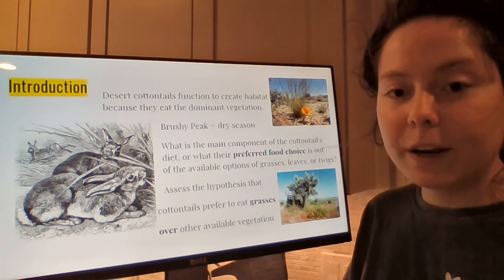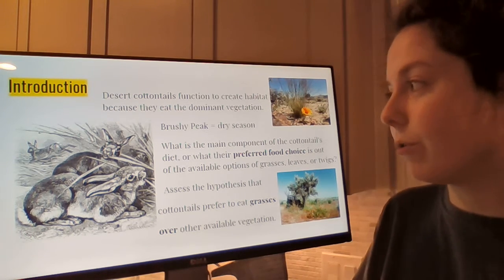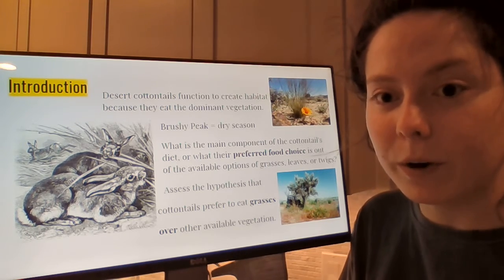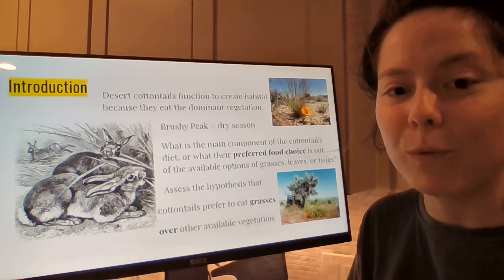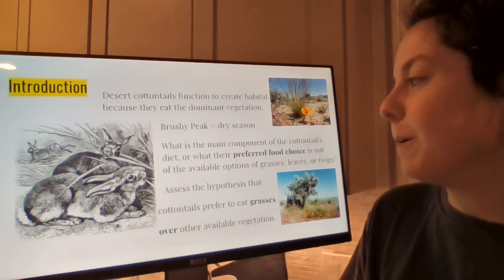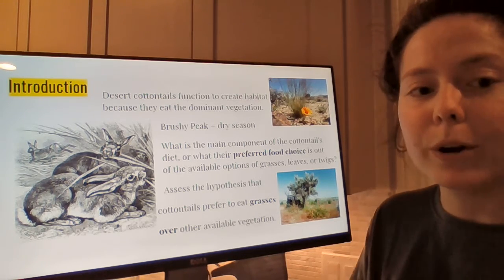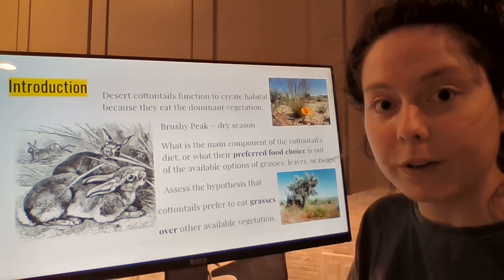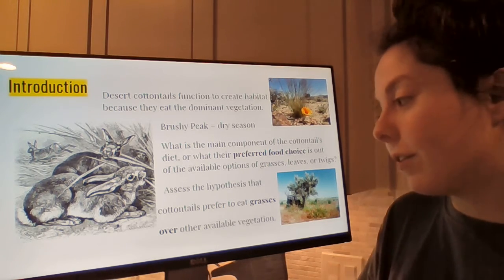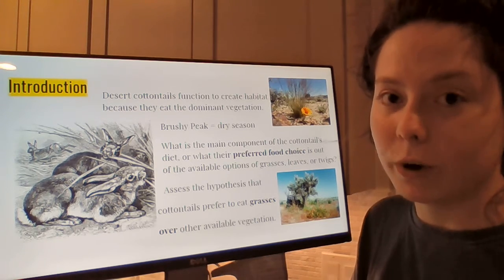There are many available options of plants at Brushy Peak, which is why I chose it, and the dry season is pretty specific when comparing rabbits with other studies about what they eat. The main question I set out to answer was, what is the main component or the majority food choice of the desert cottontail at Brushy Peak? And my hypothesis was that they would prefer to eat grasses over leaves and twigs.